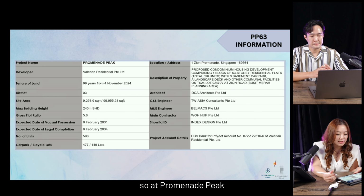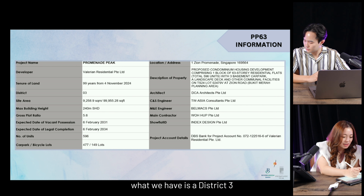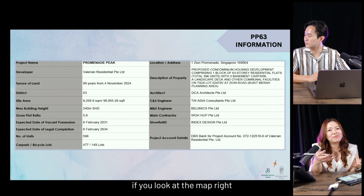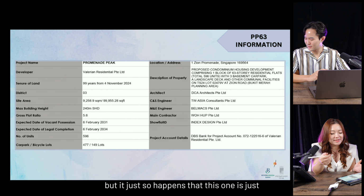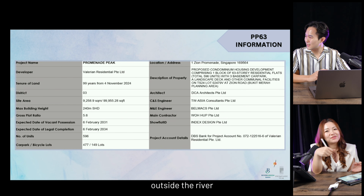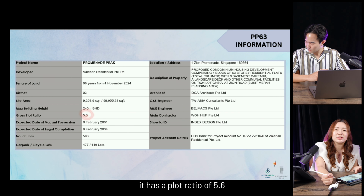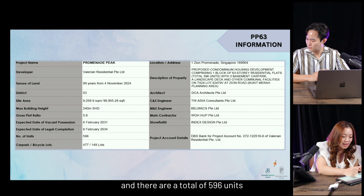So at Promenade Peak, it's also a 99-year leasehold similar to River Green. What we have is a District 3. So District 3 is actually, if you look at the map, we are really no different from, in terms of location. But it just so happens that this one is just outside the river, just slightly, and now it's at District 3. It has a plot ratio of 5.6. So this building is going to be way taller than River Green, and there are a total of 596 units.